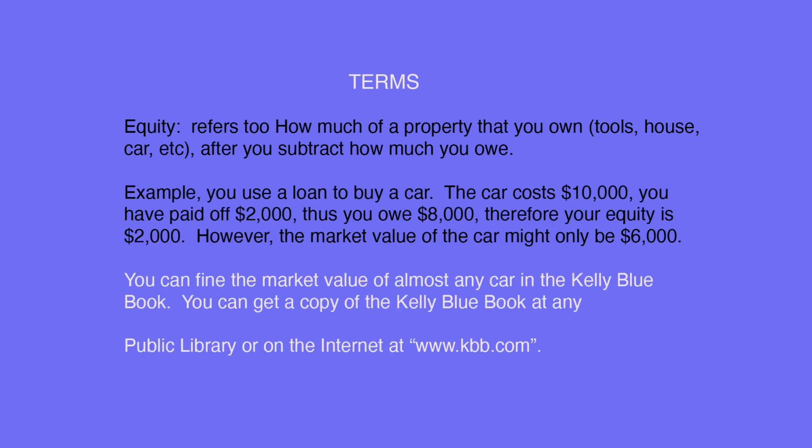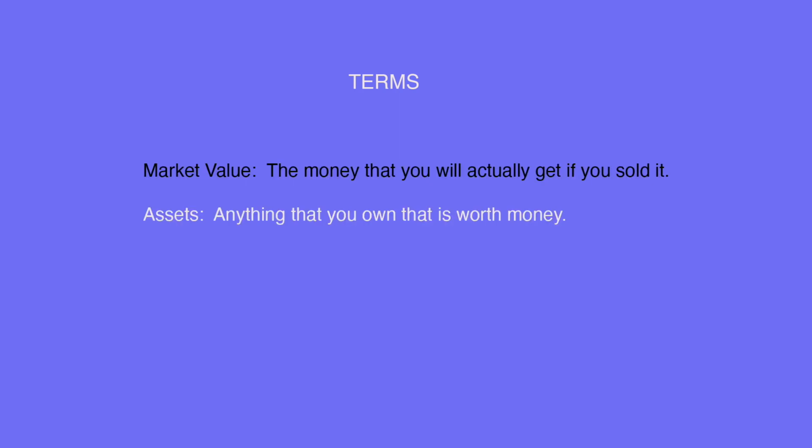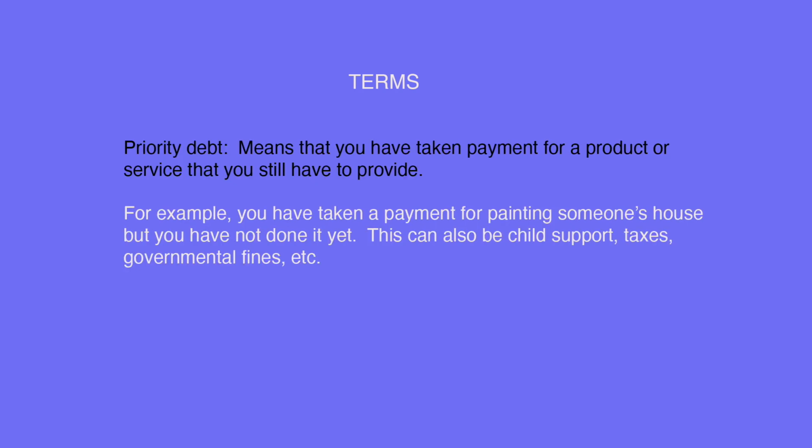You could find the market value of almost any car in the Kelley Blue Book. You can get a copy of the Kelley Blue Book at any public library or on the internet at www.kbb.com. Market value is the money that you will actually get if you sold it. Assets are anything that you own that is worth money. Priority debt means that you have taken payment for a product or service you still have to provide. For example, you have taken a payment for painting somebody's house, but you have not done it yet. This can also be child support, taxes, governmental fines, etc.